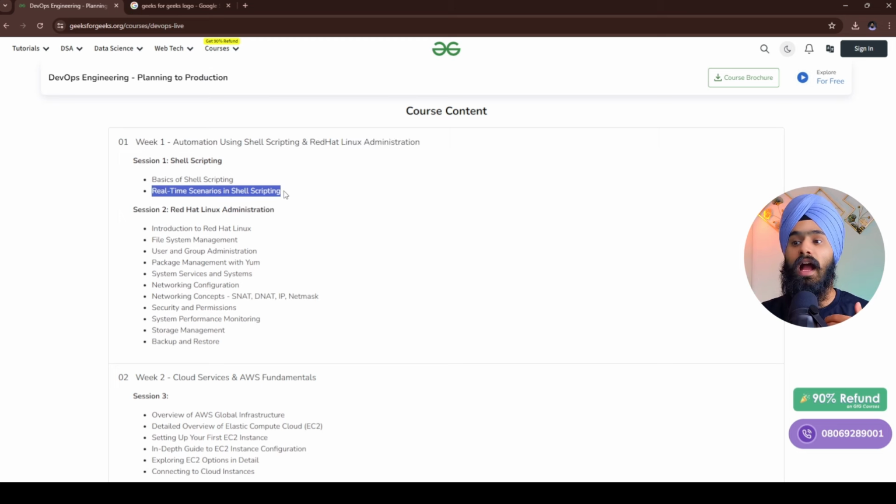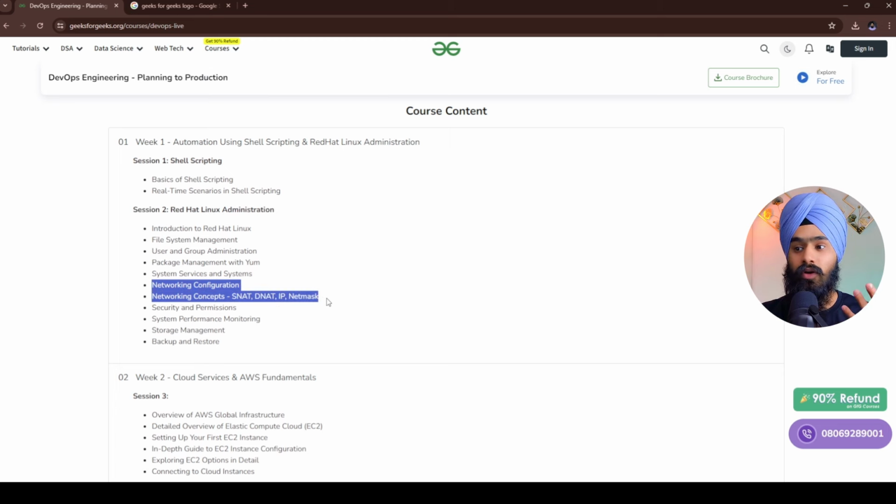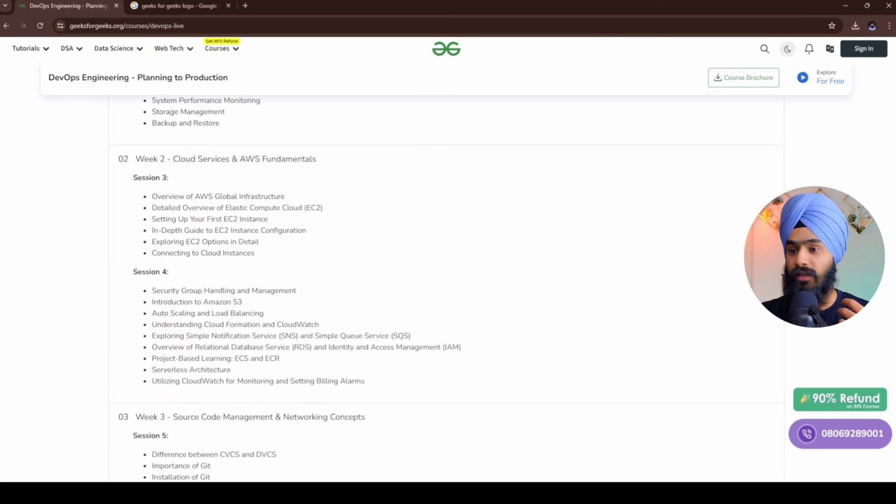Okay, and basics of shell scripting, real-time scenarios in shell scripting. Probably they will have you create scripts depending on scenario based questions. Okay, and they are teaching Red Hat Linux administration, which is very important. If you are applying for jobs, you know that Red Hat is in demand, so this is a good impression for me also. And in the content they will also teach you about networking concepts, how networking works, and what protocols are usually used in DevOps, or I would say in the IT industry, you will be able to understand.